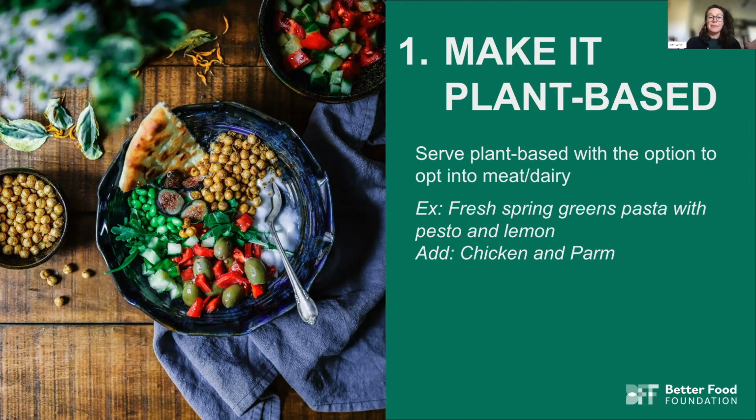So default to plant-based with the option to add in meat or dairy. So instead of a chicken pasta pesto or chicken pesto pasta, right? Call it a fresh spring greens pasta with pesto and lemon, and add chicken and Parmesan in the end, okay? This can be implemented in any sort of food service setting. So if people are RSVPing for an event, use the opt-in defaults that we talked about earlier, right? So opt in for meat and dairy, but plant-based by default.